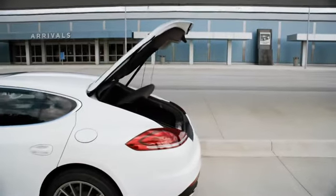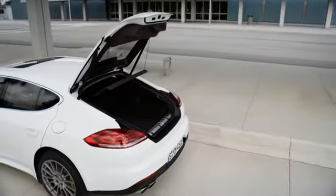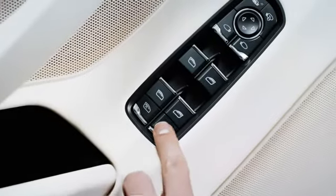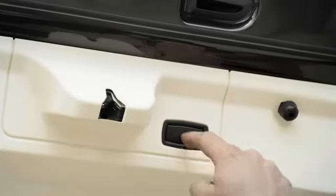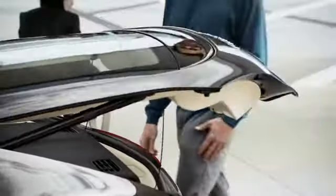With Porsche Entry and Drive, you don't need to unlock your Panamera first. You just have to have the key close by. From inside, you open the luggage compartment lid with a button in the driver's door. To close, press the button on the inside of the rear hatch. Or hold down the button in the driver's door.